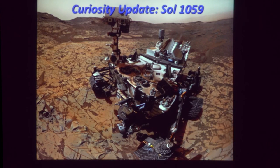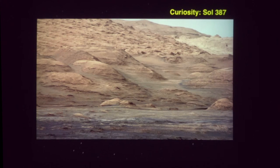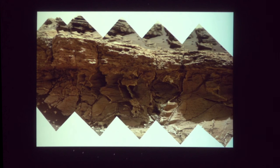So Curiosity is coming up on its 3rd anniversary on Mars. August 12th is the anniversary of the landing, and so it's Martian Day 1059 today. And just to refresh your memory, this is Mount Sharp, and they're sort of working their way probably up to about this point. Right now they're sort of about that level in the foothills. And this is the most recent thing that they've started investigating.